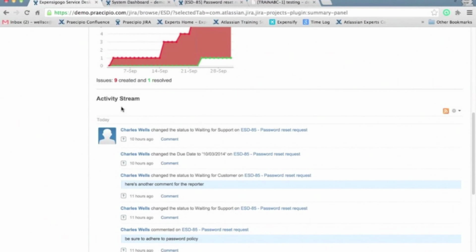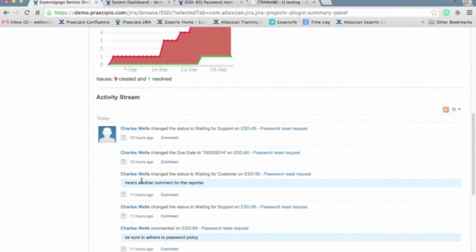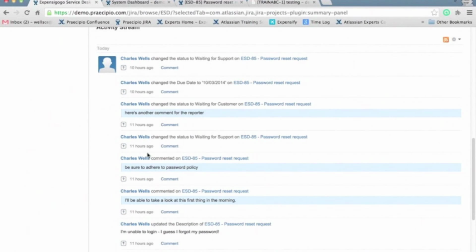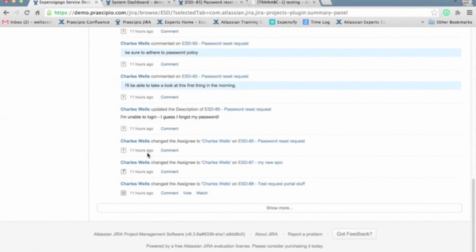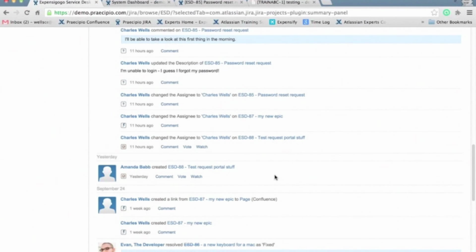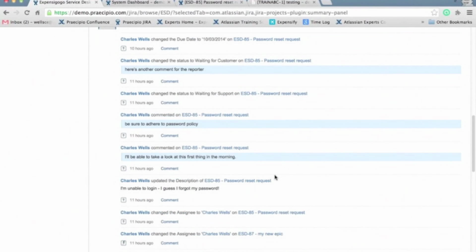And then lastly, on the summary page, we've got an activity stream which summarizes changes based on user. So you can see I've been making certain changes here in this application. If I went to show more, hopefully somebody else, yep, there's some other colleagues that have been logging in and dealing with our demo instance.